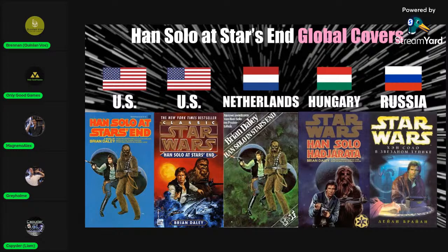I'll say 5 for the Netherlands because it's just the original with a splash of dark green, which to me makes it a little bit uglier than it originally was. I give 4 to the reprint US cover because I just don't dig it as much. But that might be because it's not nostalgia. I wasn't alive when that book came out, but there's something about the simplicity of the original cover. And then I would give 3 to the Russian one because while it looks good, as far as I'm aware it has nothing to do with the book itself, other than having Han on the cover.